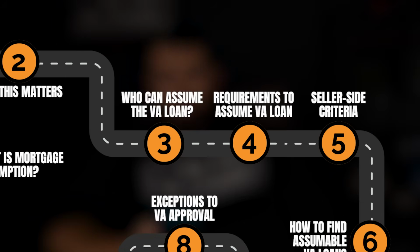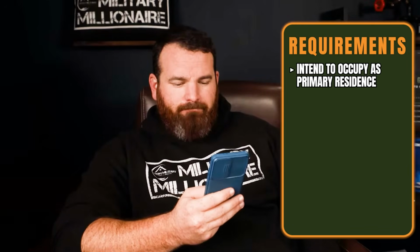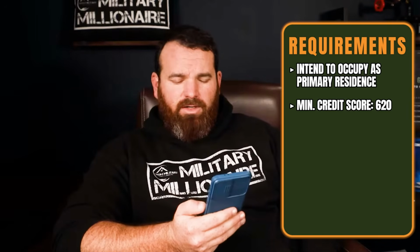Here are the requirements to assume a loan, right? You have to intend to occupy it as your primary residence. We already talked about that. Minimum credit score: there's not a minimum requirement, but most lenders want to see a 620 if they're going to let you assume. I've seen as low as 560, 580, but the norm with assumptions is more like 680. They want to see a little bit higher, I think, for the assumptions.